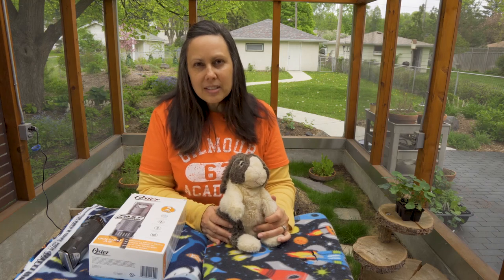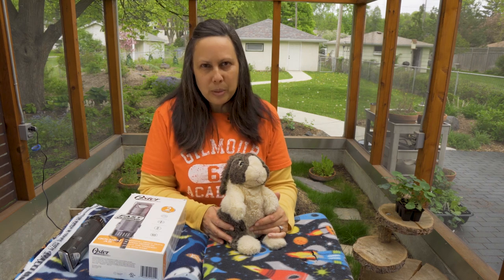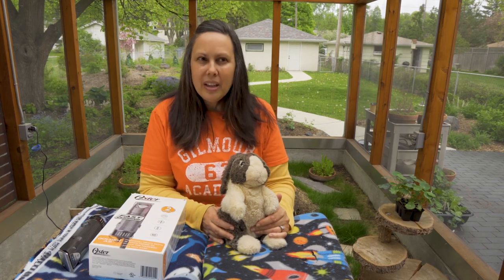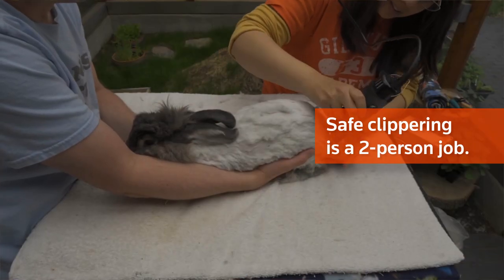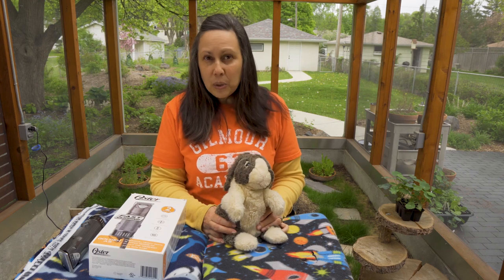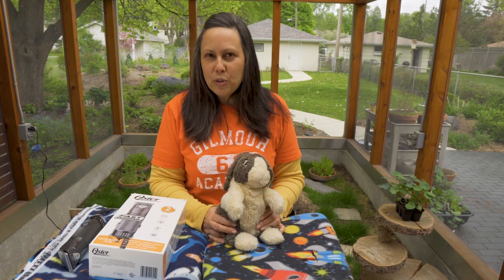If you have a veterinarian who's experienced with rabbits and sees a lot of rabbits in their office, I recommend that you make an appointment at your veterinarian to have them show you hands-on the positions for holding your rabbit when you clipper. That is how I learned, and I recommend that you do the same. Using a clipper on a rabbit requires 2 people. You cannot do this with 1 person. They don't do it with 1 person at the vet's office. 1 person holds the clipper and 1 person restrains the rabbit and keeps them from moving around so they don't get hurt.